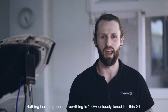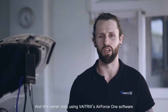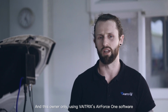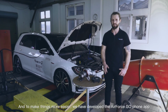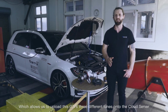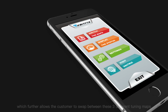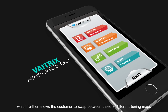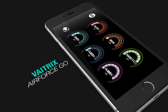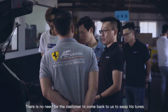Nothing here is generic, everything is 100% uniquely tuned for this GTI, and this owner only, using VAITRIX's AirForce One software. And to make things a lot easier, we have also developed the AirForce GO phone app, which allows us to upload this GTI's 3 different tunes onto the cloud server, which further allows the customer to swap between these 3 different tuning maps on the go via his phone app. There is no need for the customer to come back to us to swap out his tunes.